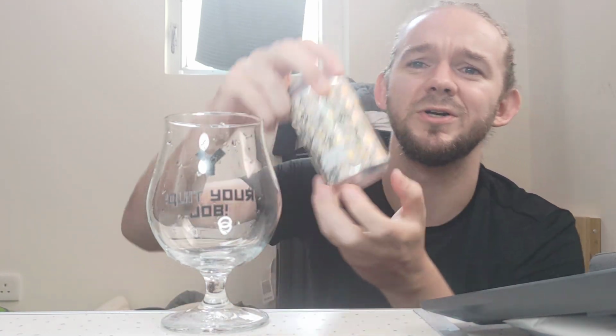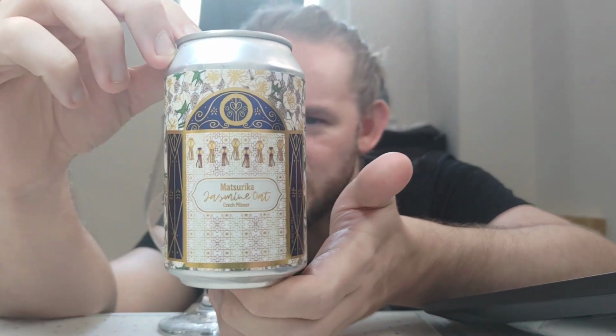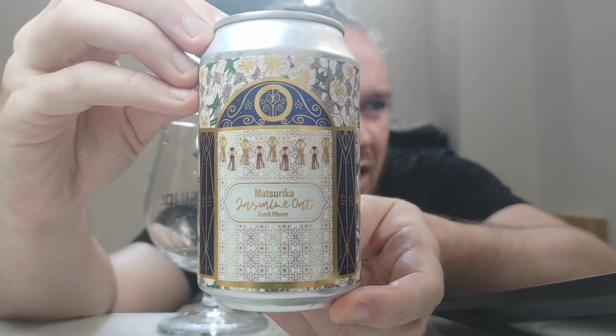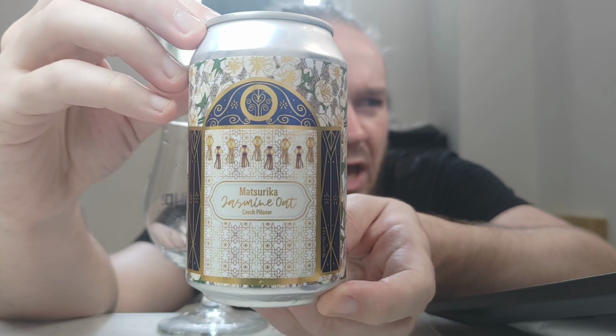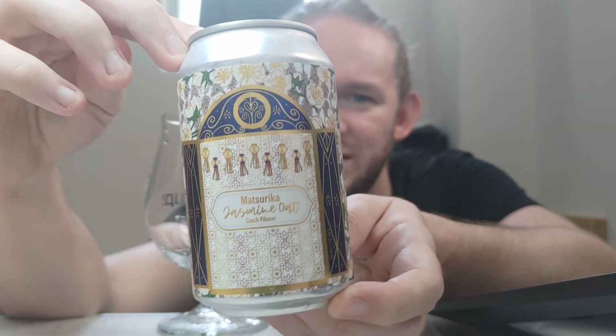We're going to go to Mandai, which is kind of in the central northern part of the island, and that means that we're going to have a look at another beer from the very interesting Sunbird Brewing Company. So this particular beer is called Matsurika. It comes in at 4.8% ABV, and this one is a Pilsner containing flaked oats, Japanese Matsurika rice petals, and also some green tea leaves.